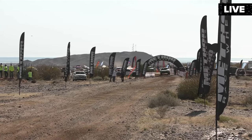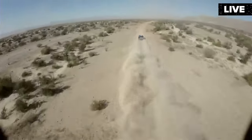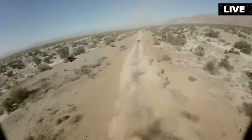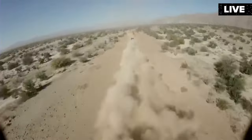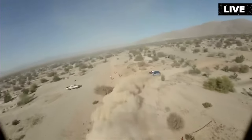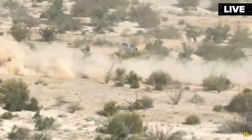And Jason doesn't care if he rips body panels off either, because I think he knows a guy to get panels from, right? He might know a dude. Yeah. Might know a dude. Look, the drone can't even keep up with him here in these sections. That is definitely Jason McNeil. Look at him throwing it sideways into the corner. I'm telling you guys, we got to get the drone to follow him because this is going to be awesome.